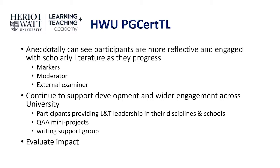One of the things that we want to do is evaluate the impact. Again, we're at the very beginning of this programme, and so what we want to do is look at what the impact of the programme is on the individuals who take part in it, but also in the wider sense within their schools and within their campuses.